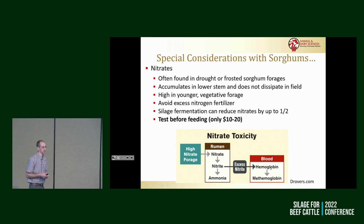Nitrates can get out of hand, especially if you over-fertilize with nitrogen, which probably won't be as much of an issue this year as in maybe previous years. But they are a problem in drought-stricken areas. So when that plant basically shuts down, it's still going to pull some nitrate out, so then that nitrate's not converted to protein and gets captured in the stem. Most of it's found in the lower part of the stem.